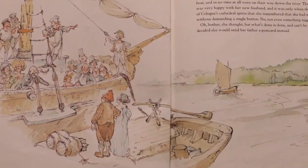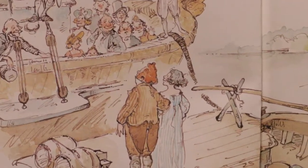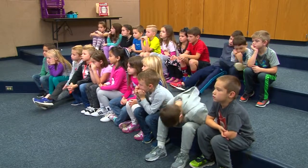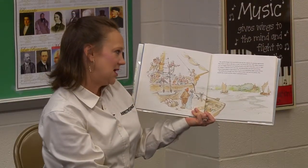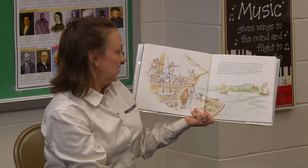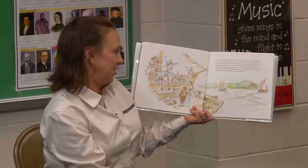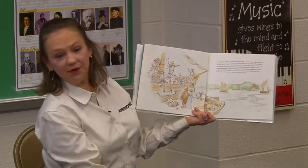She and the bargee were married at once by the captain of a passing sightseeing boat, and in no time at all were on their way down the river. The eldest daughter was very happy with her new husband, and it was only when they were in sight of Cologne's cathedral spires that she remembered that she had married him without demanding a single button. No, not even something naggly made of bone. "Oh, bother," she thought. "What's done is done and can't be undone." She decided she would send her father a postcard instead.